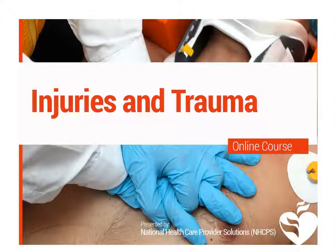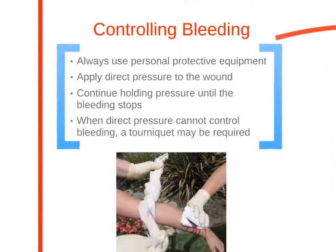Now let's discuss injuries and trauma. First aid providers are often called to assist with injuries and trauma. If a person is bleeding, always use personal protective equipment prior to caring for an injured and bleeding person. Applying direct pressure is the most effective way to stop bleeding from a wound.